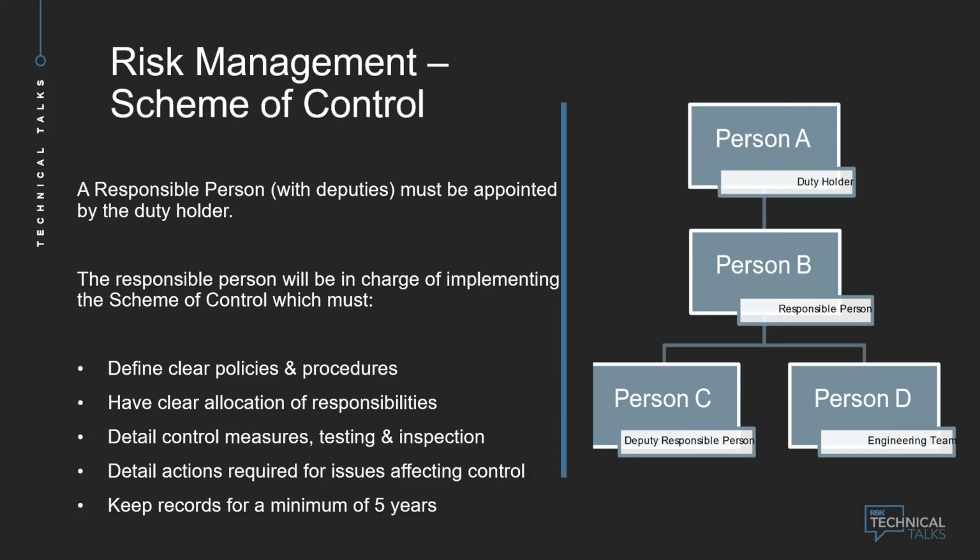The responsible person would detail control measures, the testing and inspection, the frequencies of those tasks that are being performed, and any actions required affecting the control. They must keep all of those records and test results for a period of 5 years.